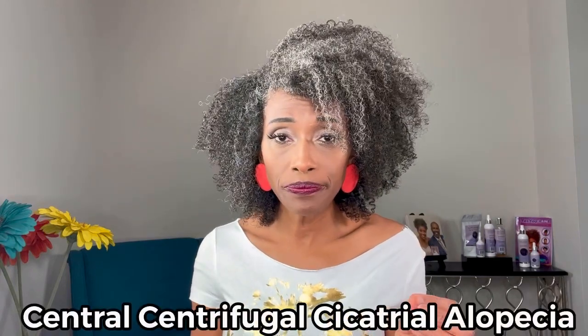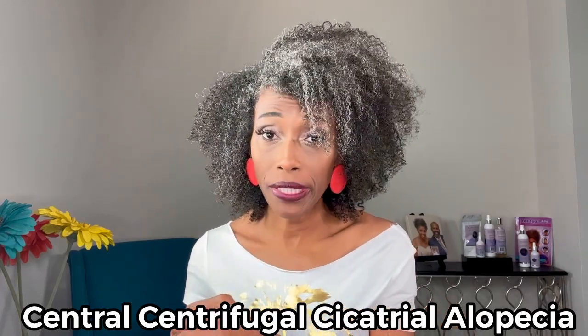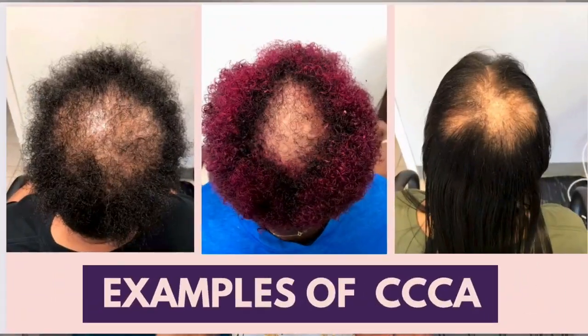Scarring alopecia, CCCA. CCCA stands for centrifugal cicatricial alopecia. So central meaning it normally starts in the center of your head. Centrifugal means it radiates out. Cicatricial, scarring. Alopecia, hair loss. That is an inflammatory type of hair loss.